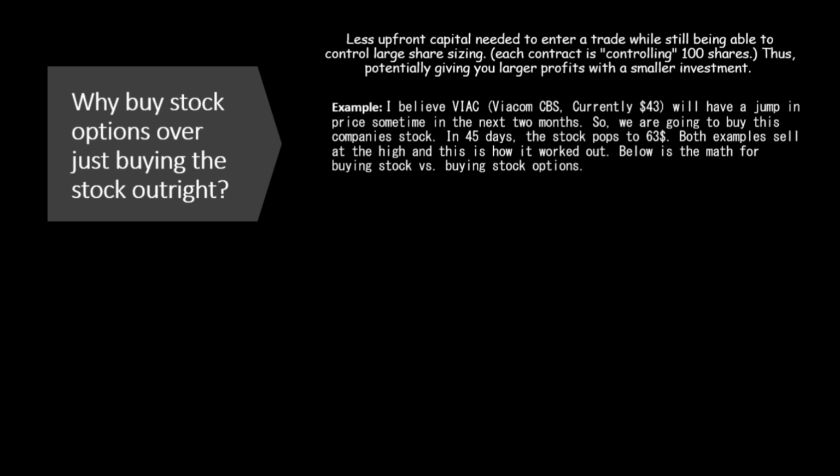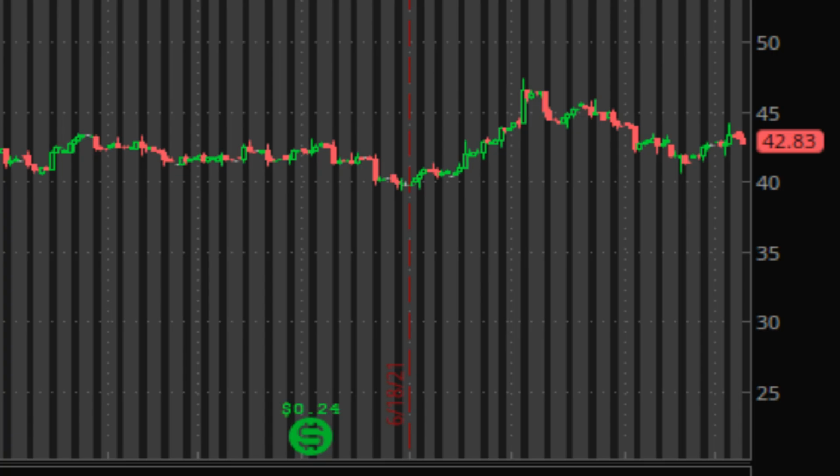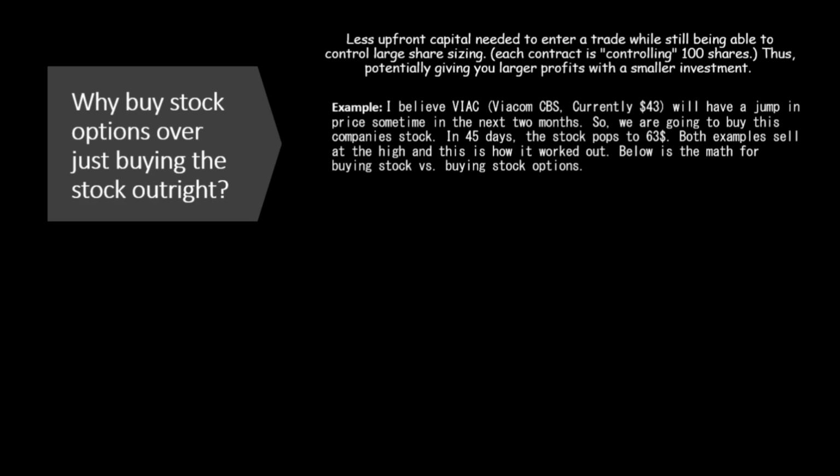Here's an example. I believe VIAC, which is Viacom CBS, currently priced at $43, will have a jump in price sometime in the next 2 months. So, we are going to buy this company's stock. In 45 days, the stock pops to $63. Both examples sell at the high, and this is how it worked out. Below is the math for buying stock versus buying stock options.